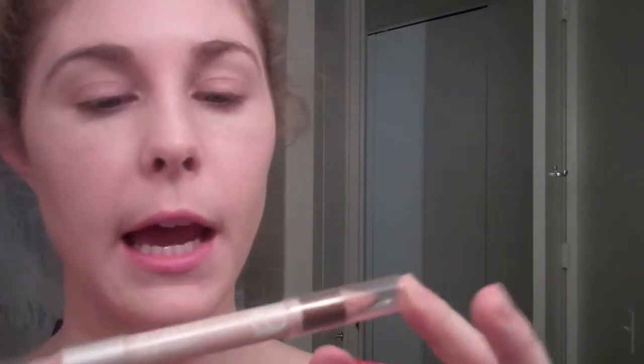I love this brush, it's very soft. Okay, then that's done. Then I'm going to take the Almay Bright Eyes liner and highlighter duo, I think. Yeah. And it has a little white highlighter and a brown one.